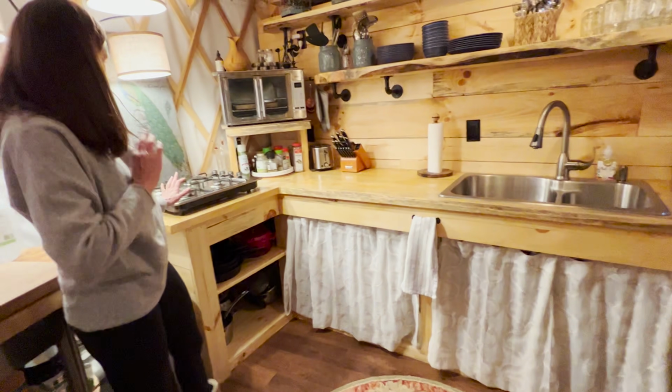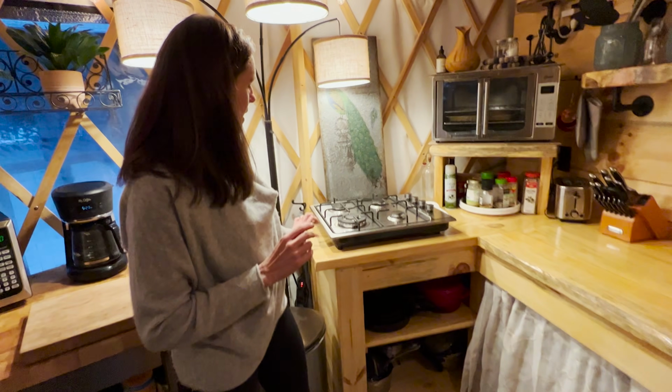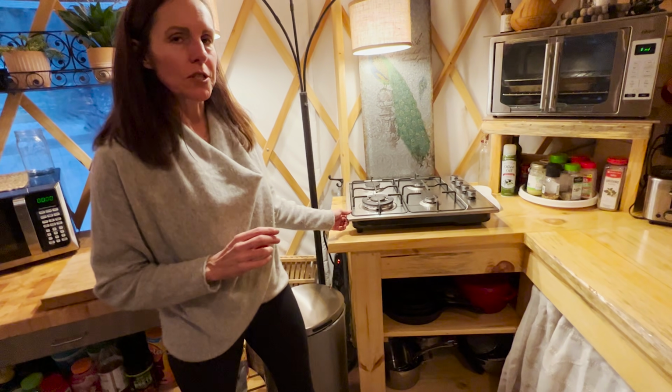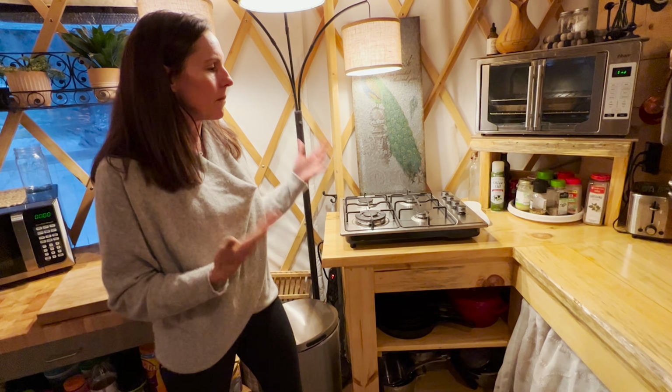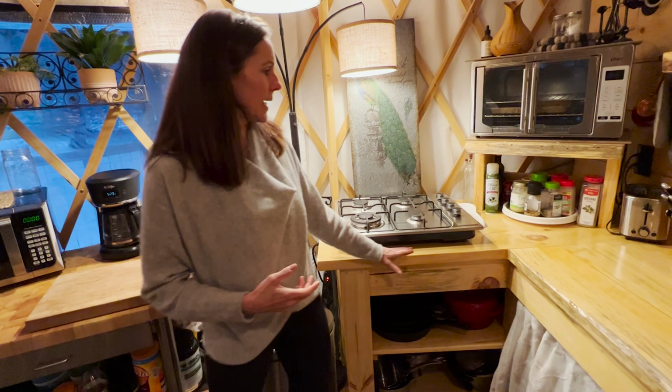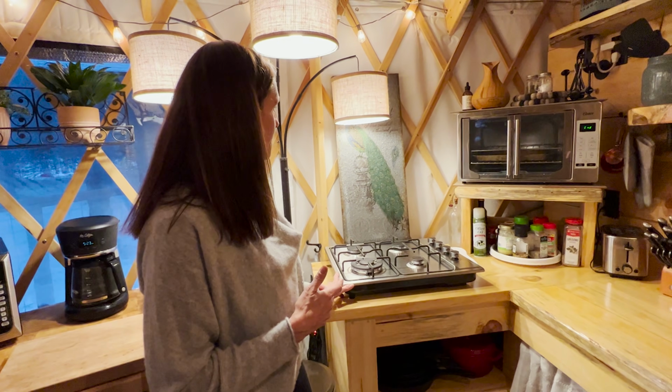And then on top here, I have a little gas range. I am planning on building kind of a wood framing around it, just so it's a little bit more solid in place. But we wanted something that could be movable. We didn't want to cut into the shelves themselves, just because we really liked the shelving. And if we ever did decide to take this out and put an actual oven in here, we could do that pretty easily and just remove this thing.